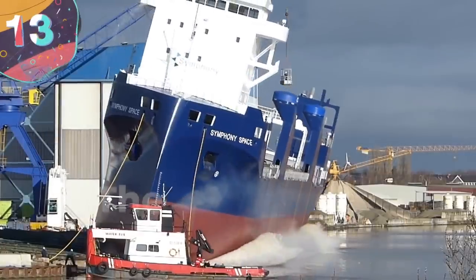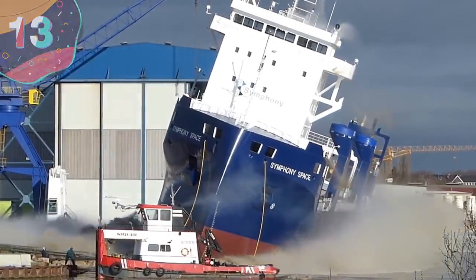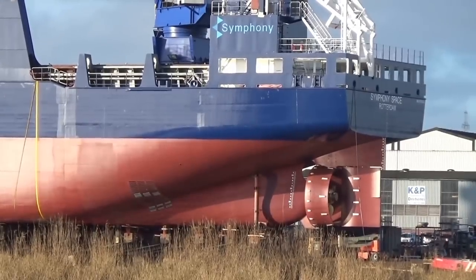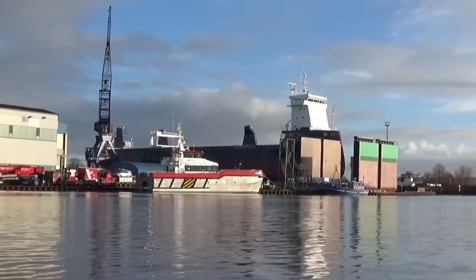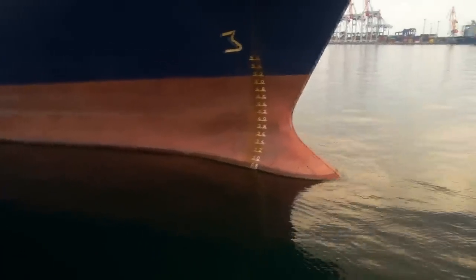Number 13, the Symphony Spaceship. Completed in 2018 at the Ferris-Schmidt Shipyard in Leer, Germany, the Symphony Space is a huge general cargo vessel designed to transport shipments around the world. With a gross tonnage of 6,700 tons and a dead weight of 10,000 tons, it's just over 400 feet long and almost 56 feet wide.